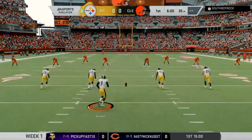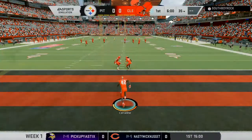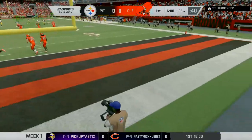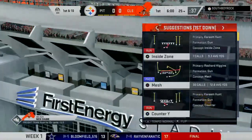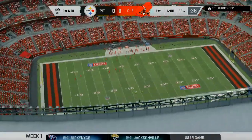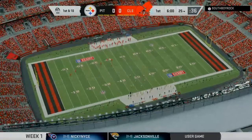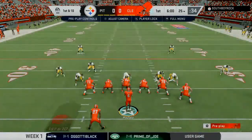On to get us started now, the kicker, Chris Boswell. And off we go from Cleveland. And that'll carry over the back line of the end zone for a touchback. Good. 180.